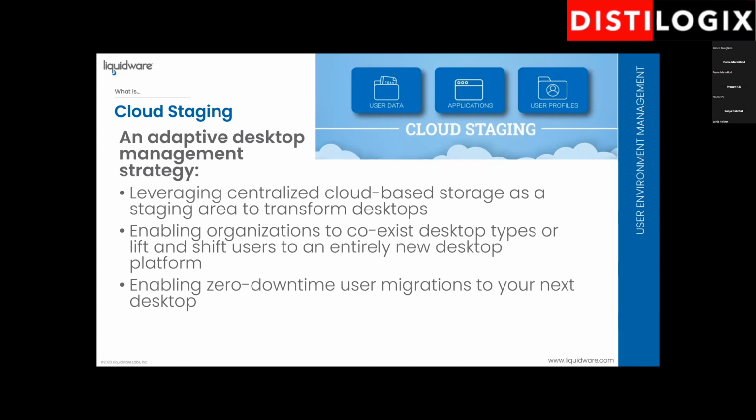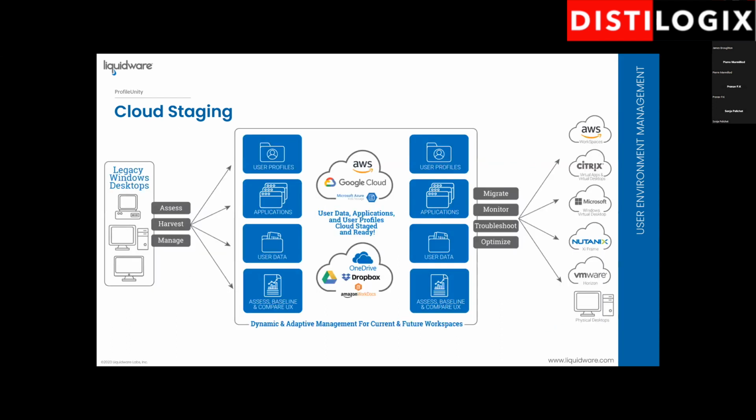Cloud staging, that's exactly what I mentioned just a few seconds ago. With Profile Unity, we are helping you to be ready to go to the cloud. And this is not an option. That means it is already in the product. When you buy the product, you have it. It's not a module you have to select, and it will be ready as soon as you install Profile Unity and run with it.